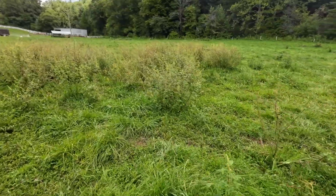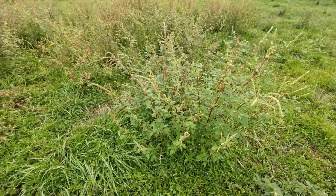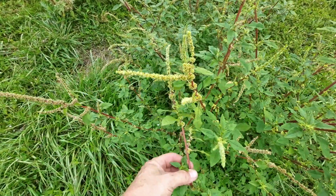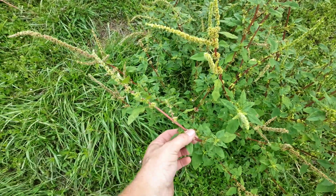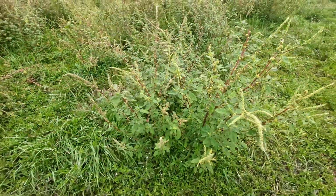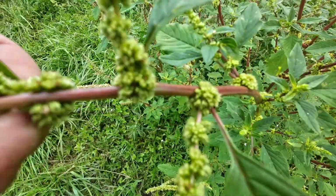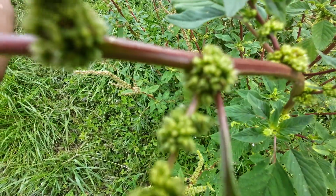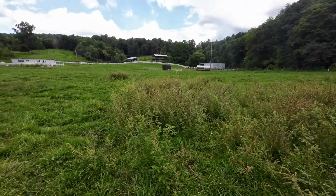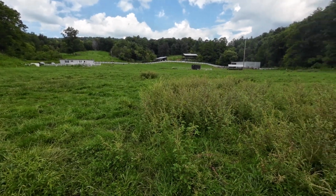All right, so here's what we're trying to work on. I've got patches of this. And for those of you that don't know, this is stinging nettle. I think it's also called horse nettle. We just call it nettle around here. But it's got little barbs on it. I don't know if you can see them very well. Got little barbs on it right there in the seed pods. And this stuff, we're starting to get it popping up over different spots out here in the lower pasture.